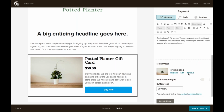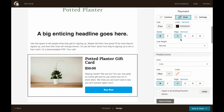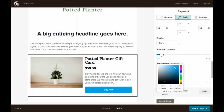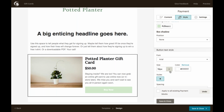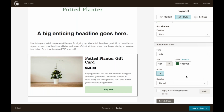In the Style tab for this block, you can customize the payment block even further. For example, select different fonts, change the text size, or customize the Buy Now button. We're going to change the button color here to align with our brand colors. So I'm going to select one of the shades of green we use in our marketing. We're also going to select a darker green for the button's font here. And just take a moment to apply those changes. And once we're all done, we will hit Save and Close down at the bottom.